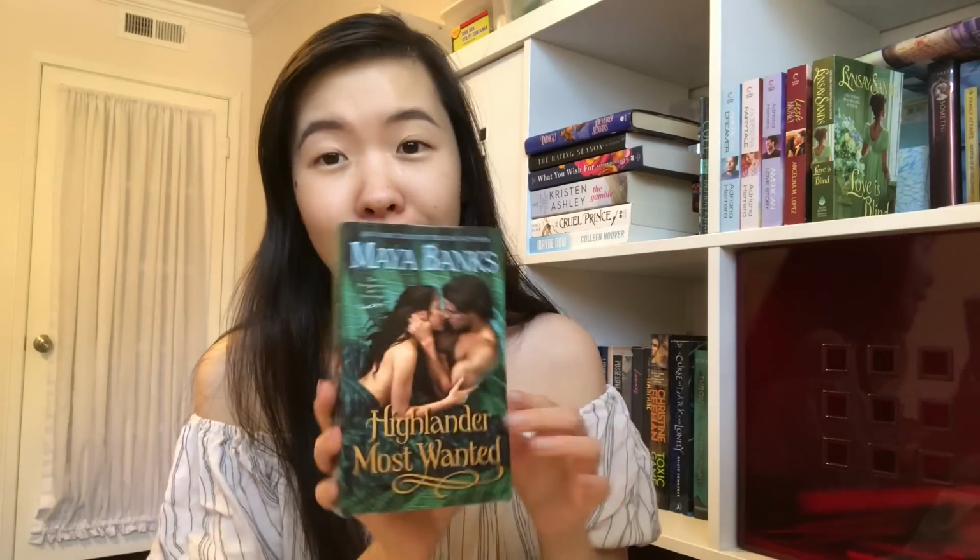Book 1 is Never Seduce a Scot with a mute heroine. Book 2 is Highlander Most Wanted, and I think there is a book 3, but it hasn't been released yet. It's been pushed back for quite a long time because this book came out in 2013, so it's been pretty much 7 years now since the announcement of the 3rd book. That still isn't here. I'll still keep waiting though, just because I love Maya Banks's historicals.